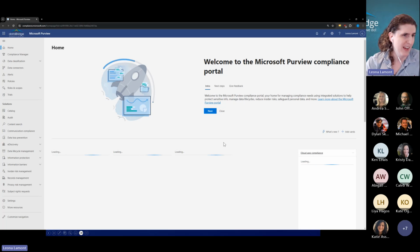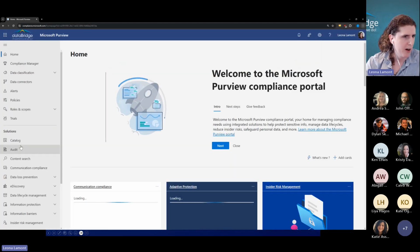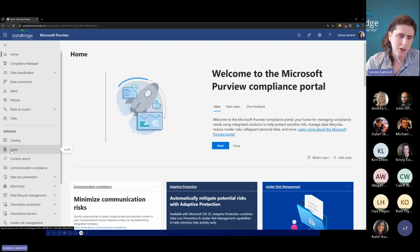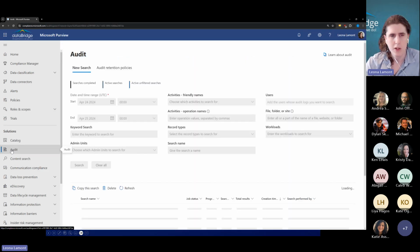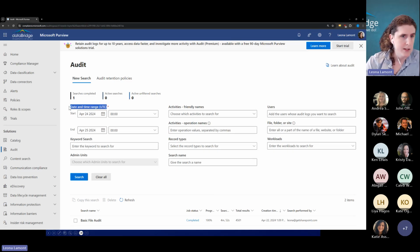Also in the left navigation, let me zoom this in a little bit more for us, we have audits underneath solutions. So we're going to click on that. Then we get taken to a page that has a number of different fields available to us. Again, we have the date range in which we wish to perform this audit.